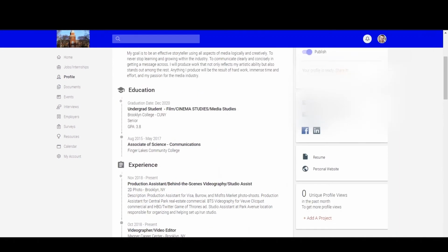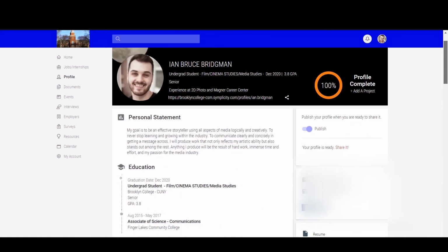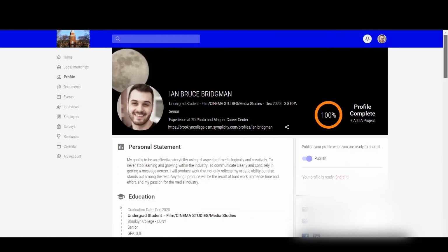You also want to include here on the right a document of your resume, your personal website. If you don't have one, you can actually use your LinkedIn. And if you add additional projects, you do so by clicking that button. So make sure that you complete your profile so that the next employer can find you when looking on HireBC.